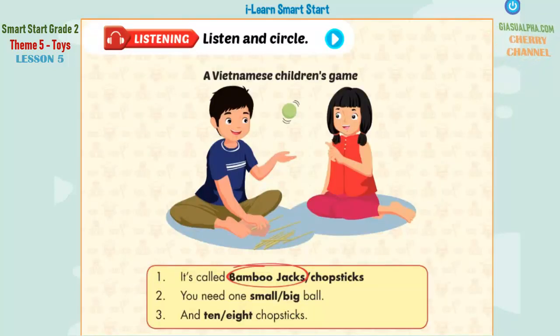Listening. Listen and circle. Look at the picture. Listen. There is one example. What are you doing, Vin? I'm playing a game. What's it called? It's called Bamboo Jacks. Can you see the circle? This is an example. Now listen and circle. 2. What do you need to play it? You need one small ball. 3. And 10 chopsticks. Can you teach me? Sure. First, you need to sit down.